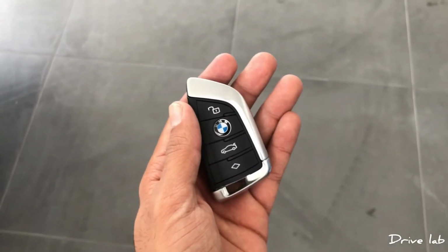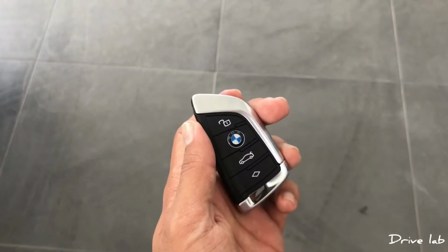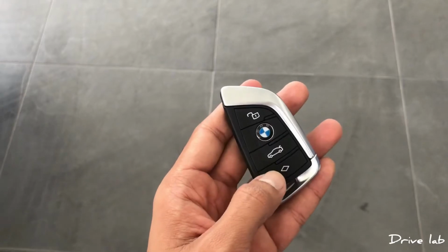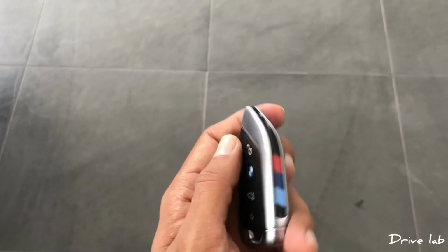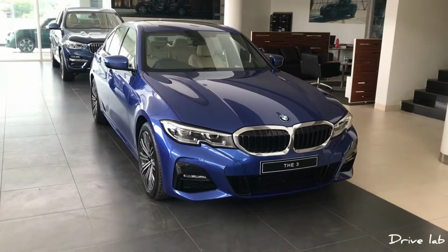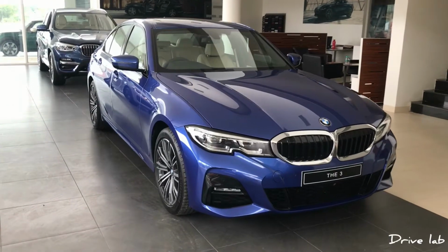Guys, the car which we are going to see today is the BMW, the ultimate driving machine, and the keys are with me. A nice looking key. You have a special button here for the welcome light, a nice M designated key, and this is the car. This is the new 3 Series, and the one we have with us is the 330i.